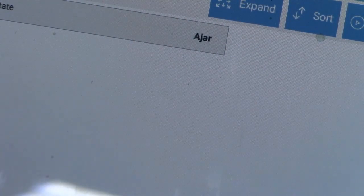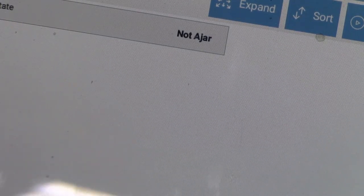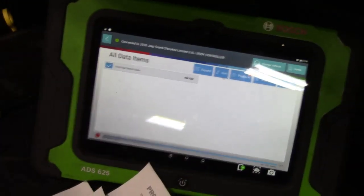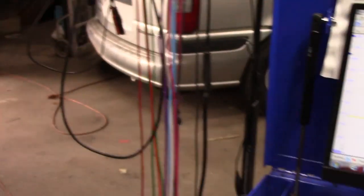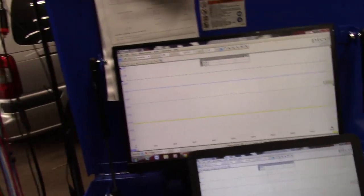All right, I'm going to put this on to the ground and just watch the PID, not a jar, okay? And this will clear the codes now for sure, because now it can actually sense the circuit. And I'm going to show you something else while we're here. Again, forgive me for the crap video work on this. I was not prepared to do a video on this thing, and I'm just trying to get something across here.